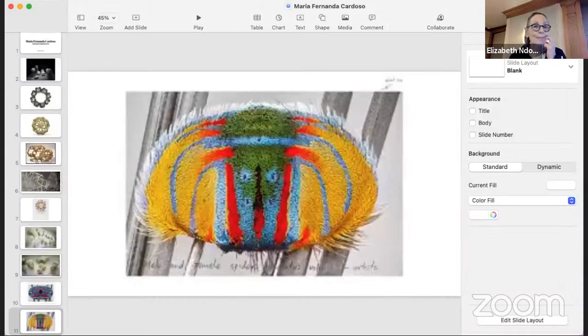That's the last one. All right, any other thoughts or comments on Maria Fernanda Cardoso's work? Again, highly regarded artist, but here she solicited a lot of deep feelings. It's interesting.